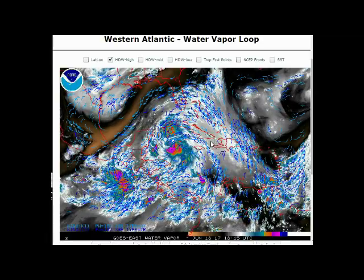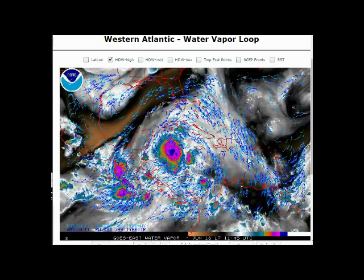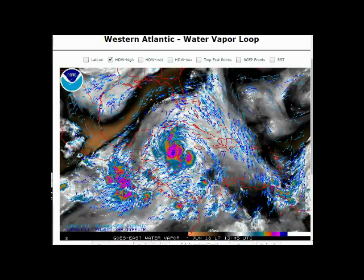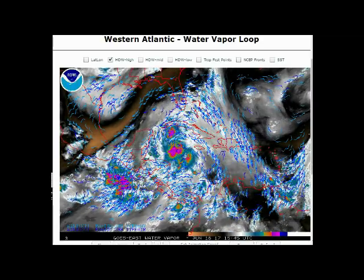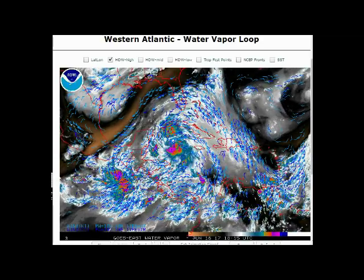Now the system out east of the Windward Islands has a deep trough out in front of it, and I really don't give this system much of a chance for development. I know the GFS is indicating that this could be a strong tropical storm moving through there. I'm just not buying that. Here's the reason why. Let me show you the visible close-up.